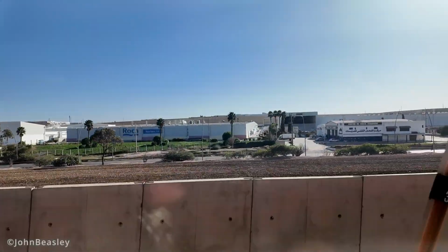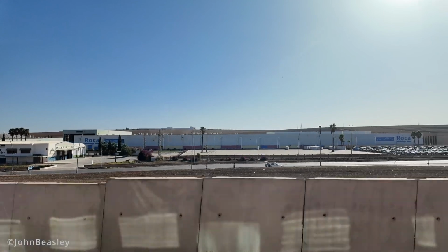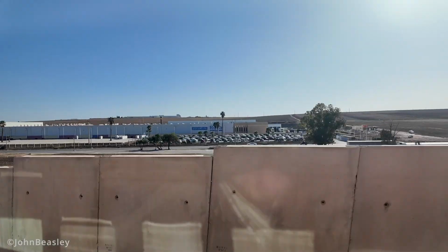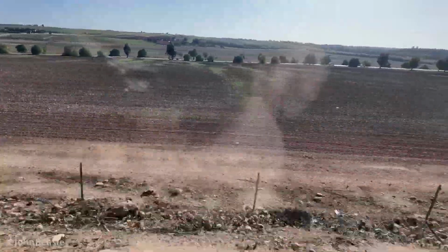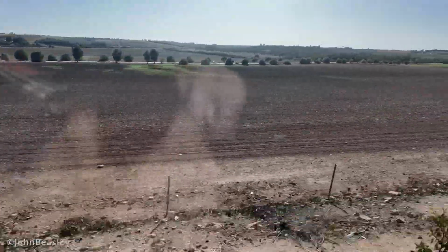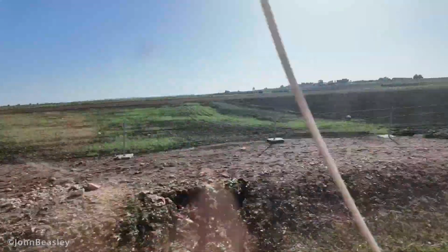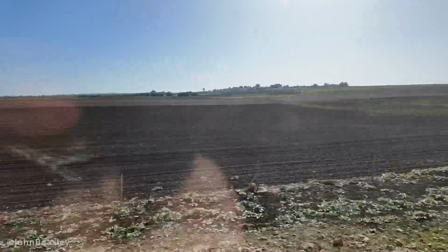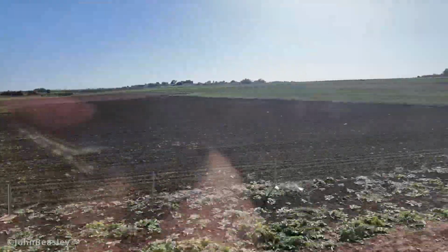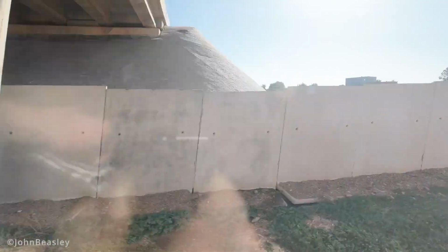That's where all your toilets come from and bathroom products. The Rocker factory. Miles and miles of these fertile fields. It looks to me as if they've probably grown wheat or some kind of corn crop on most of it.